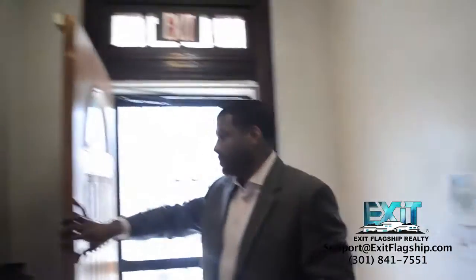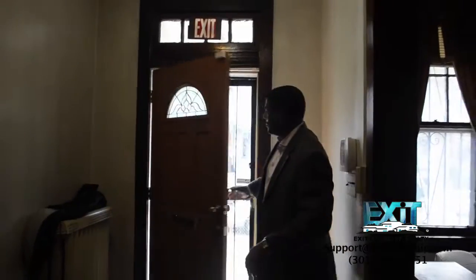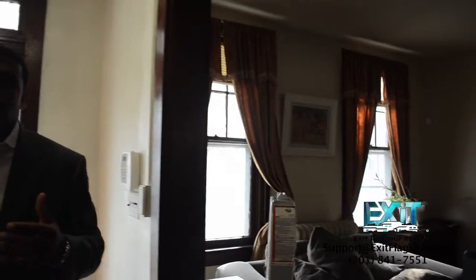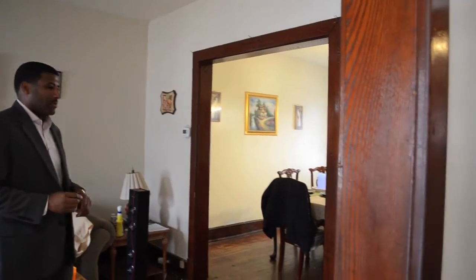so I'm gonna show the house. So as you see, the house has a lot of lovely character like this. The house has a brand new front door. The house has a brand new boiler, has a brand new heavy up on the electrical. The kitchen is newer. So let's go ahead. This is the living room area. We'll come on through to the dining room.